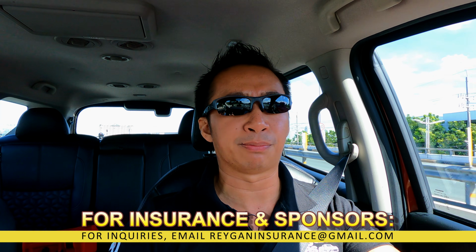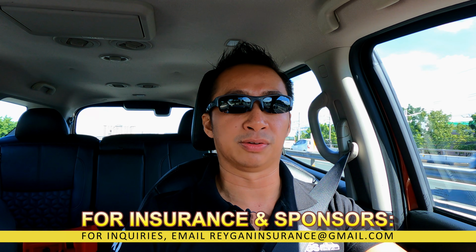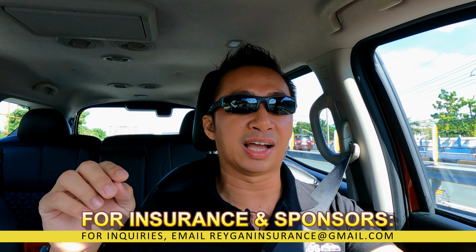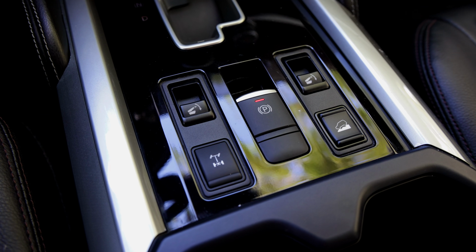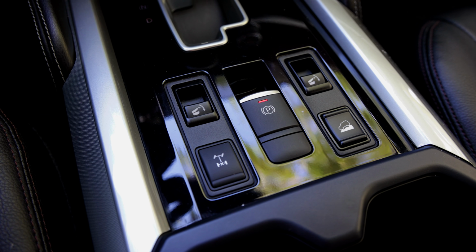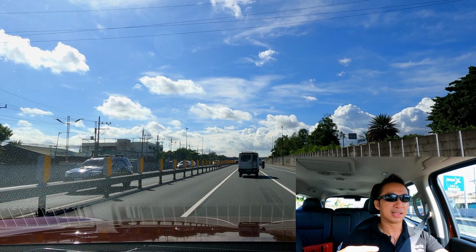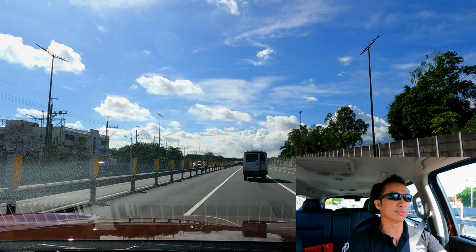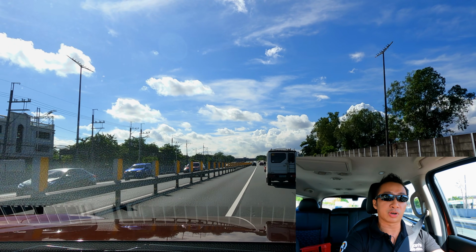Like, let's say for example, the auto brake hold button. You see, the Nissan Terra VL 4x4 has an electronic park brake, but the space where the auto brake hold button is supposed to be, well guys, it's just a blank. Now, that's a bummer for sure, and it really bothered me during the week that I've been driving the Nissan Terra.